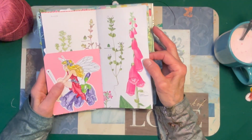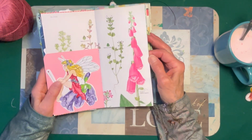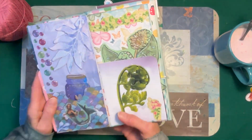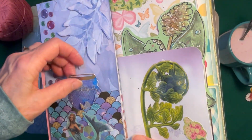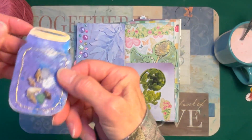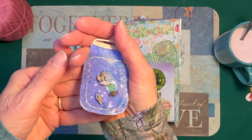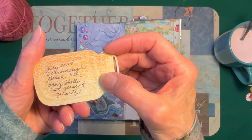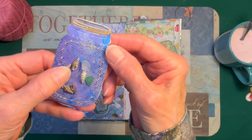And this is a page for my Wildflowers of Britain, I think it's called, something like that. And I had to do a mermaid page. And this was some tiny, tiny shells and sea glass that I found at the beach. Scarborough Beach, fairy shells and sea glass and quartz.